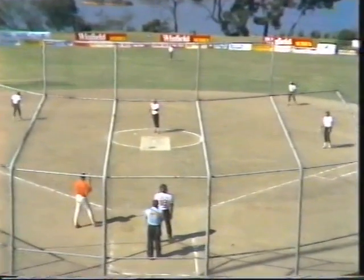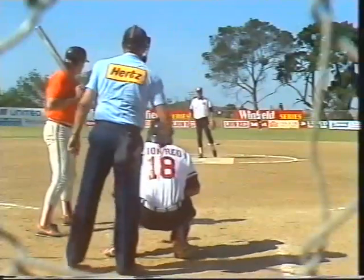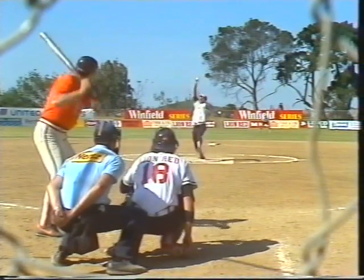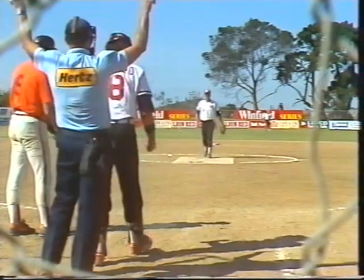That's still 1 ball, 2 strikes. 2 grounds, the bottom of the 7th. Come on, Graham. Come on, Nobby. Outside, 2 and 2.